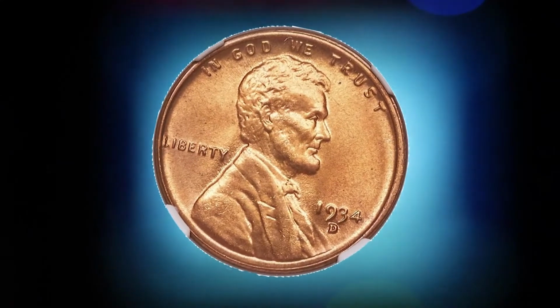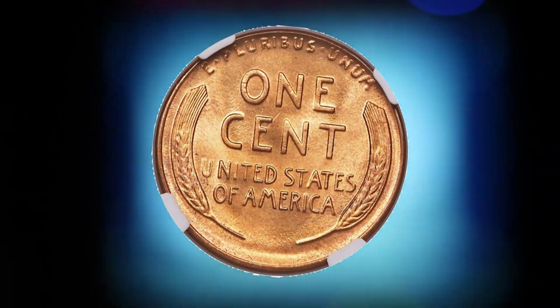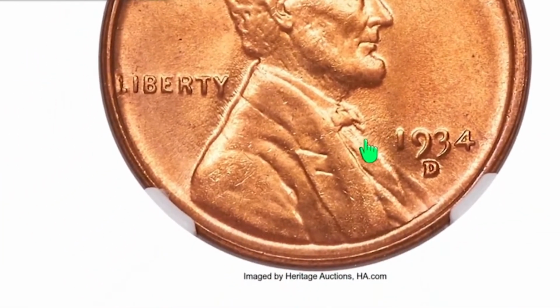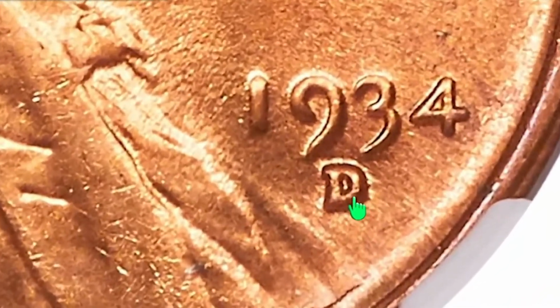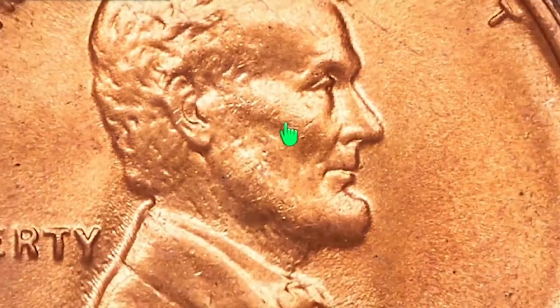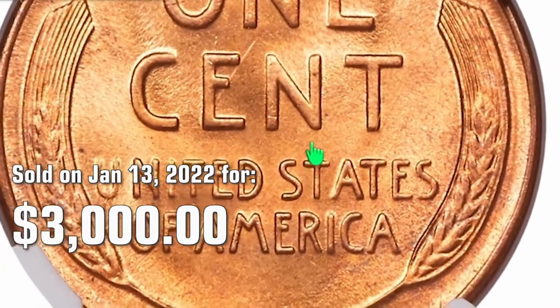Moving along to 1934 D Lincoln penny. It has an amazing eye appeal. Satiny pumpkin orange luster shows no carbon spotting, and both sides are virtually pristine. Well-struck details add to the appeal of the registry coin. This Denver issue is scarce in MS67 red and rare in this grade with a plus designation. This bad boy ended up selling for $3,000 on January 13, 2022.